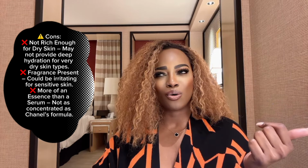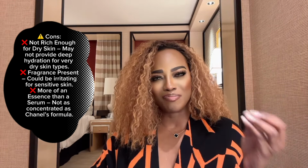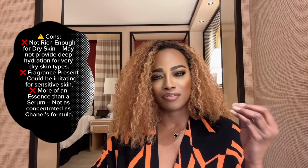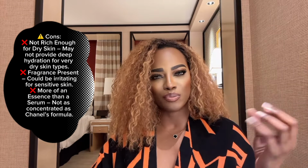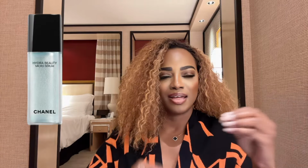And if you're one that's sensitive, this has fragrance present. So you may end up with contact dermatitis because there is a presence of fragrance, and you may want to ask your dermatologist if this is the way to go if you really want to dabble into this world of the Dior essence. For Chanel serum, let's get into this.